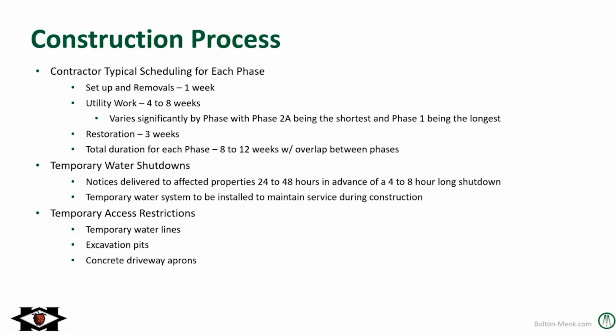And then last being concrete driveway aprons. If one of these excavation pits happened to disturb a concrete driveway, we would be restoring that, pouring new concrete in its place. However, new concrete will take a minimum of 3 days and up to 7 days to fully cure or harden before traffic can drive over it again.